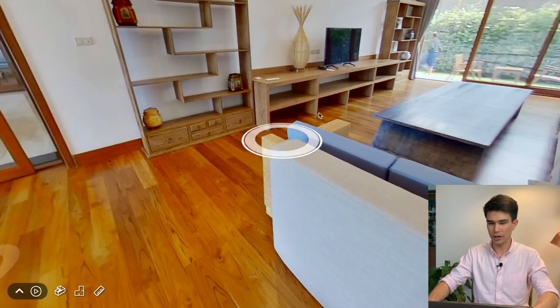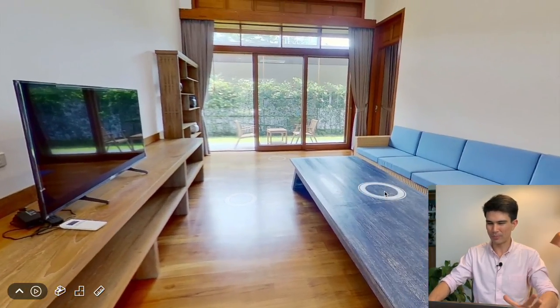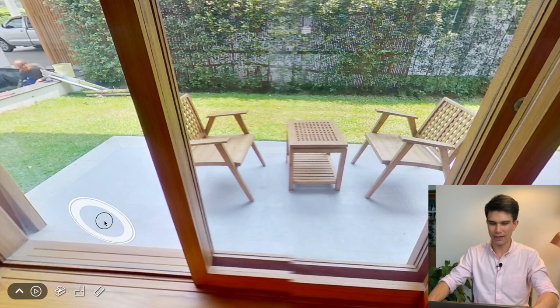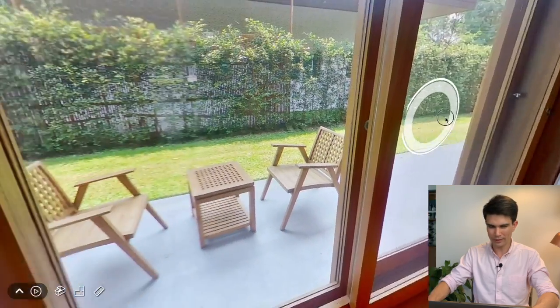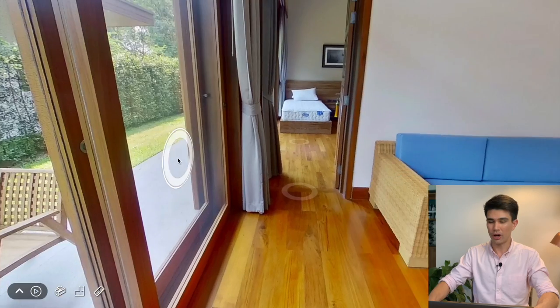So you've got a large coffee table with a TV that just looks tiny in the backdrop of these, and you have access to the outdoor garden here. And okay, so that's the seating area that we saw from outside. Whoops, okay, so I've jumped in that. Let's zoom back there. So you've got a nice seating area out here to sit in the morning and enjoy your coffee.